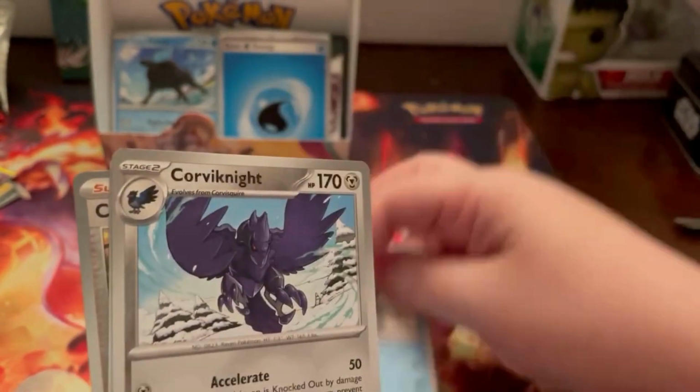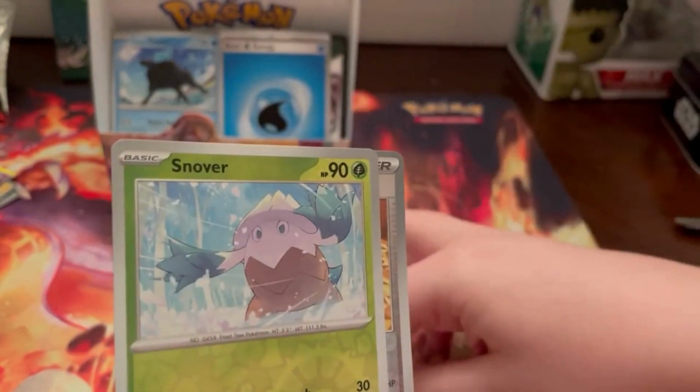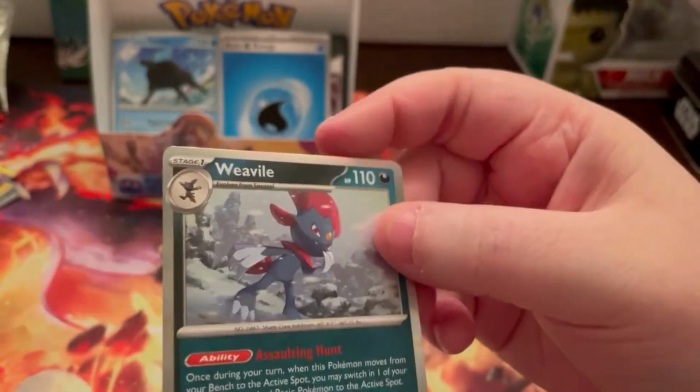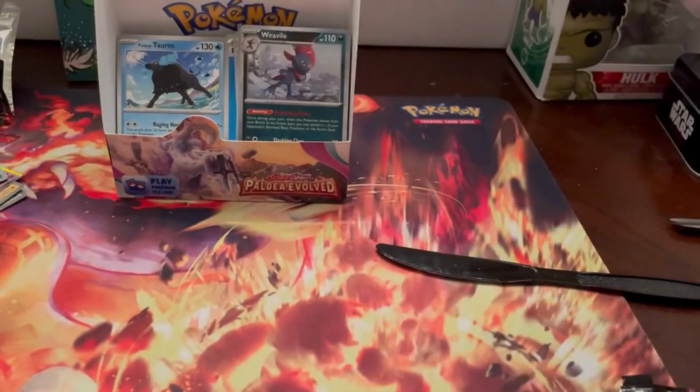Satitan. Or Satitan. Corviknight. Primeape. Snover reverse. I like that guy. We got Clavel. Reverse and Weevil Hollow. All right. I kind of like this pack art.